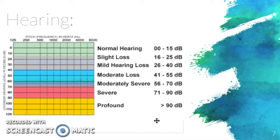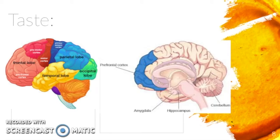To sum up the hearing, an Alzheimer's patient can have perfect hearing, but this is just a rare case if they do have perfect hearing. But they will not actually be able to process the sounds, and so they cannot distinguish between a barking noise or a person talking. So there are different symptoms of Alzheimer's that can be seen through taste.